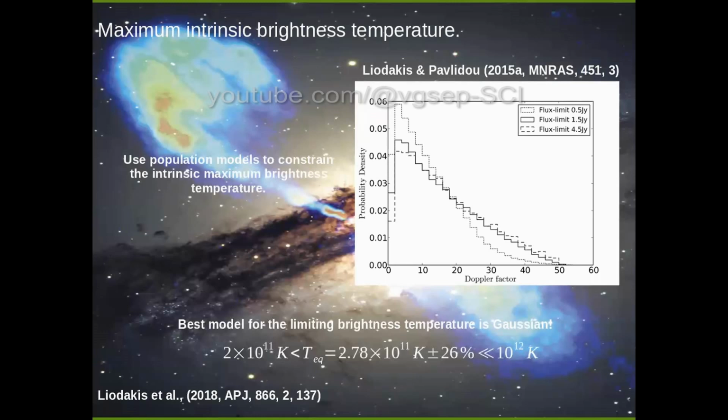There's a question: what's the physical reason to believe that brightness temperature should be intrinsically just a single value, not a distributed value? I mean, that's the main question. So we actually tested that. When we assume that there's a model for the intrinsic brightness, we tested.